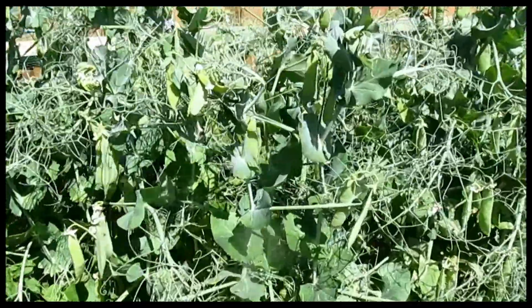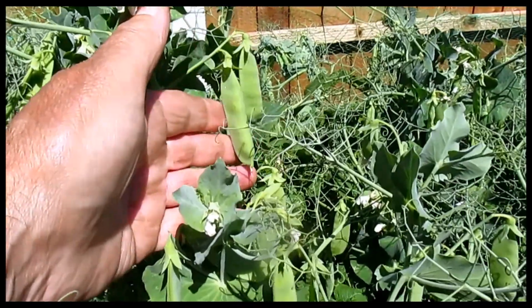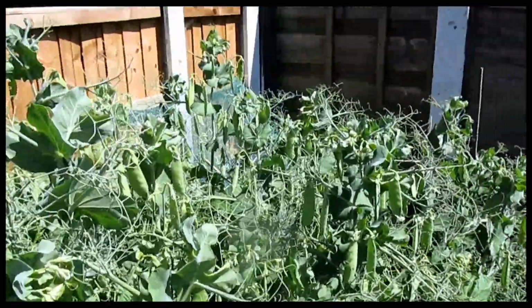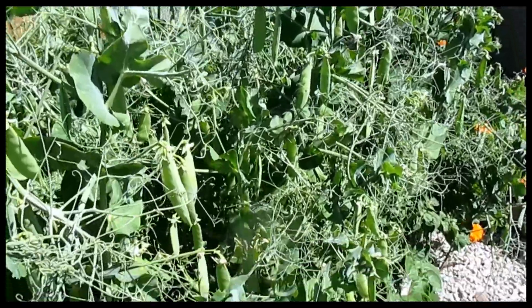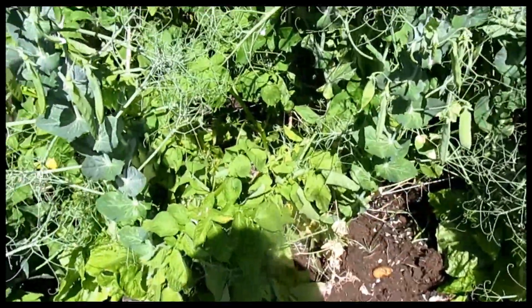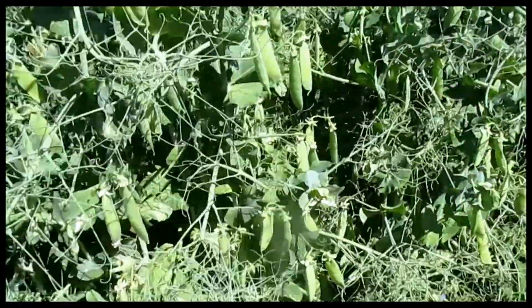Now in the vegetable patch, these are peas, and as you can see, the pea pods have formed. So it's only going to be a couple of weeks now before we're actually getting sweet peas out of those, and those will be eaten almost immediately. None of those will get cooked, they'll be eaten as they are.